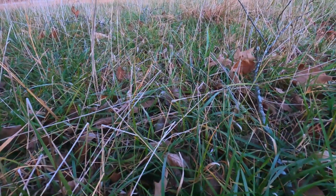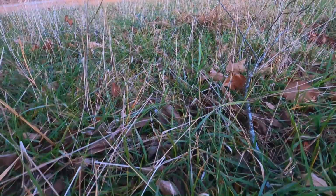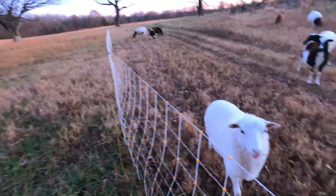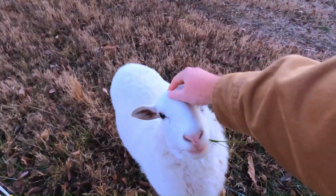Give you guys an idea what the forage looks like over here. And this is not even a really good spot here, but you know, it's mid-December and we've got good forage. And of course that's a blessing. I'm gonna keep you guys fat and happy.